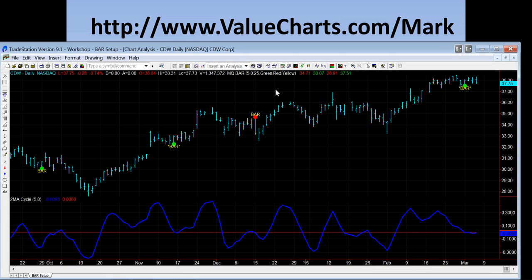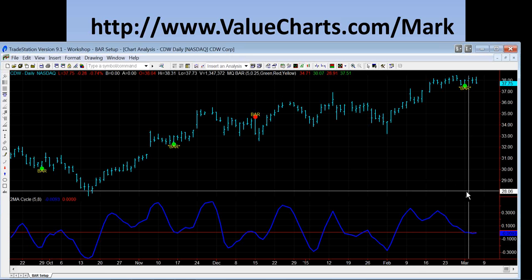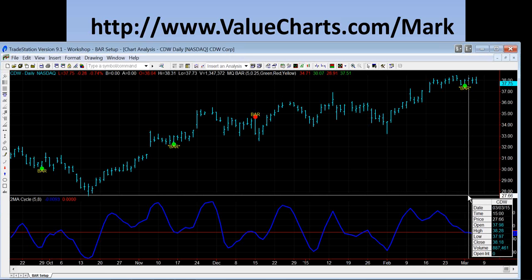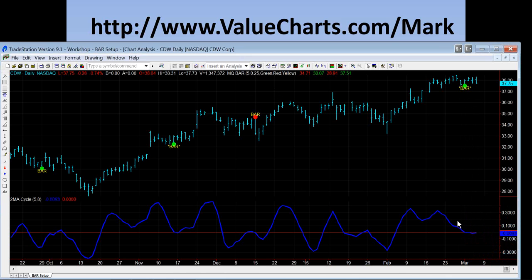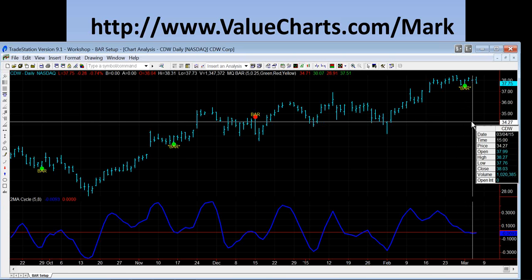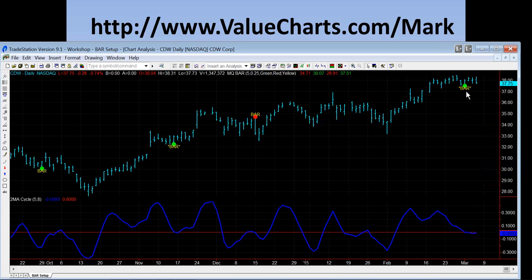Should have made some money on that. And then over here, this is kind of a strange setup. This still qualifies, but right now, if you're going off of a surge setup, you'd have to eliminate that, because the bars are drifting sideways, and you don't want to see that happen. You want to see a surge hit right away. So this bar pattern is suspect right there.